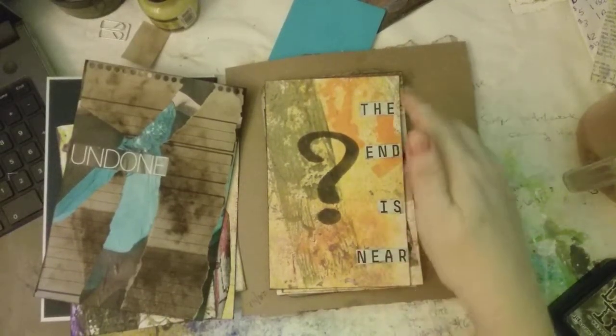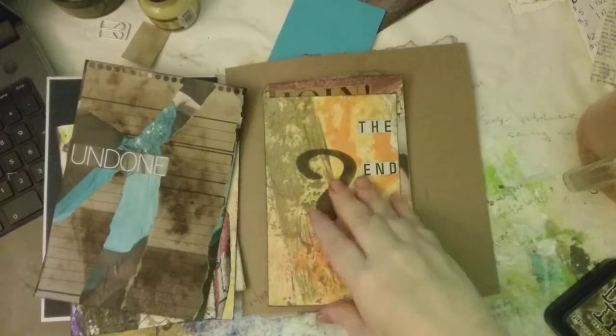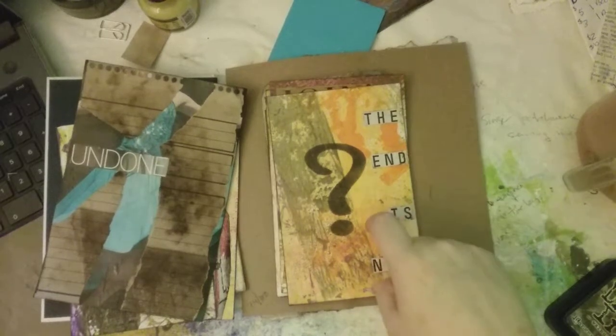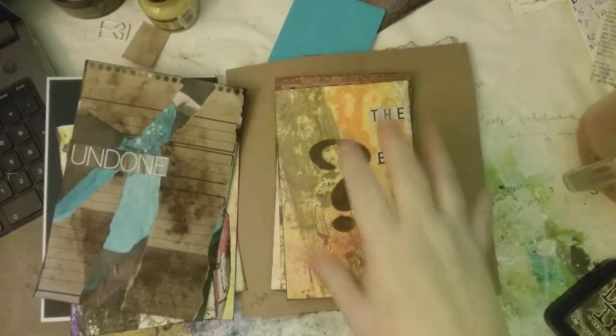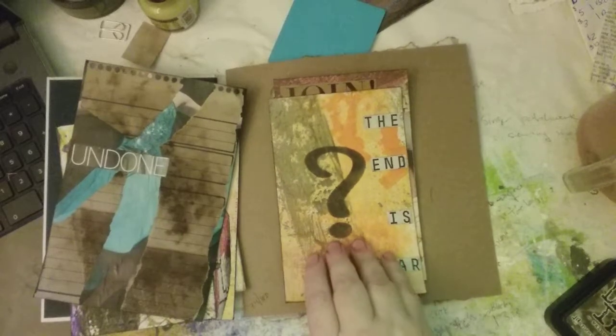It was huge. The end is near, and that's a question mark. Obviously, it's from a big stencil set. But don't despair because endings are also beginnings. So no matter how awful an ending is, how welcome or unwelcome, there's always something right around the corner that's a new beginning.